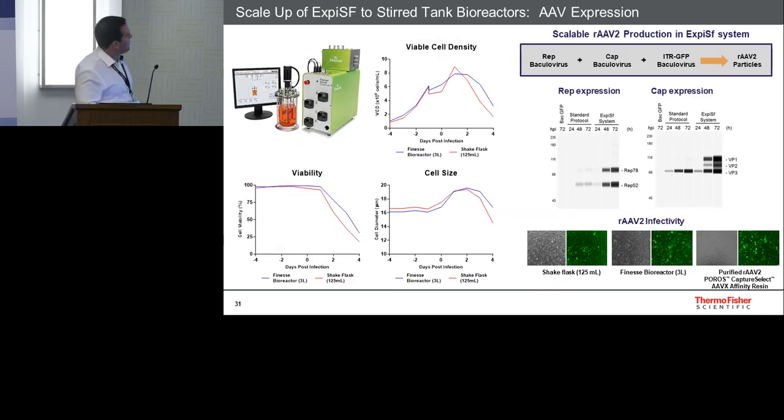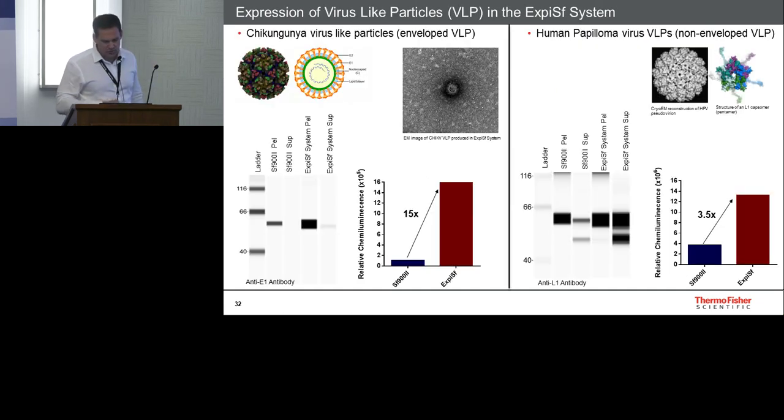And then lastly, some data of the Expi-SF system adapted into a 2-liter stir tank bioreactor for expressing AAV. Again, we see very similar trends between the shake flasks in red and the bioreactors in blue for VCD, viability, and cell size. We get very nice expression of our AAV and the representative proteins here, looking at a standard low-density 900-2 or 3 protocol compared to the Expi-SF system. Very significant improvements in AAV titers, and our AAV is infective on susceptible cells, in this case recombinant AAV2, and again, much more information at our poster.